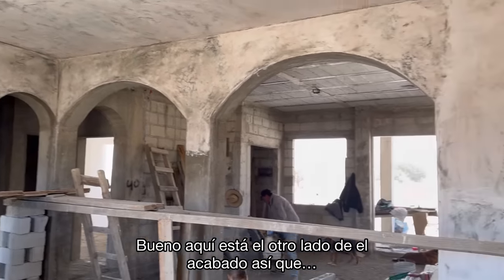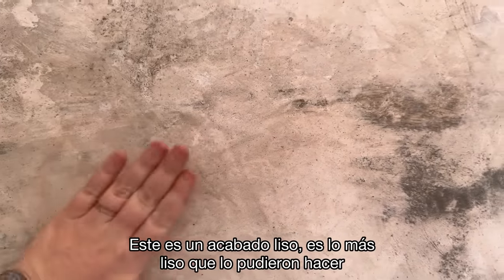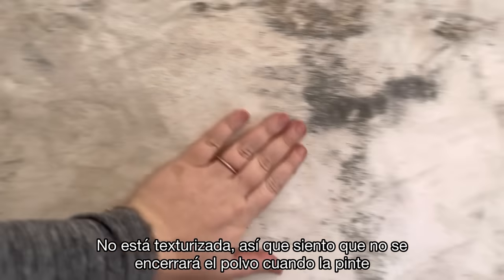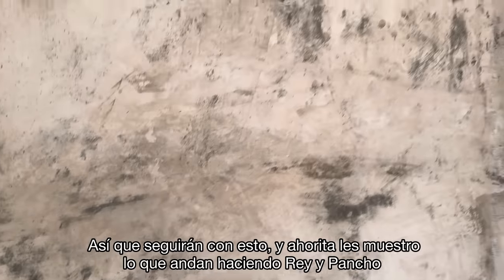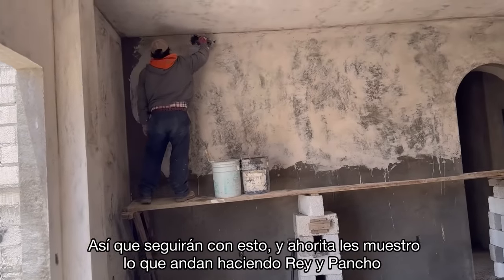Okay, here's a look at the other side of it. So this is like a smooth finish on the walls, or smooth as they can get it with this type of finish, which I'm okay with because it can still be washed, you know? It's not textured, like I don't feel like dirt's gonna get trapped in it once I paint it. So they're gonna move forward with this finish on the walls, and I'll show you how Pancho and Ray are putting in this finish.